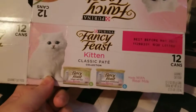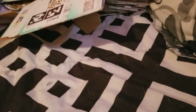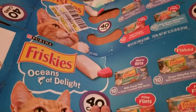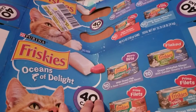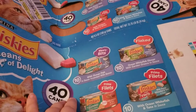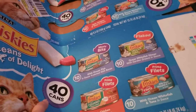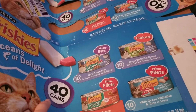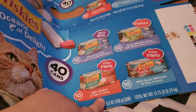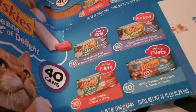And the kittens went through another one of those 12 can classic pates with the real milk in it. And again, this is over a 2 month span. They went through the Friskies Oceans of Delights in the 40 can, and some of them are flaked, some are fillets, and some are meaty bits. It's got ocean whitefish, one with garden greens and sauce, one with bacon, and then there's a chicken and tuna gravy, and ocean whitefish and tuna and sauce. So they liked this one as well.